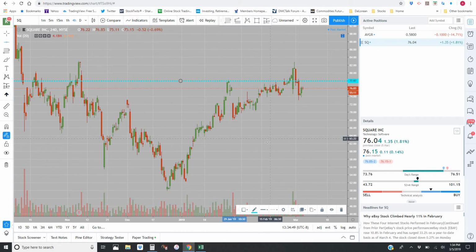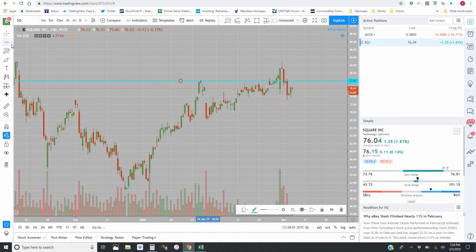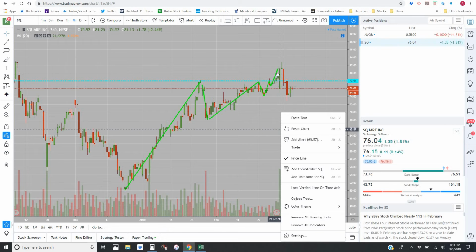That is a line of resistance for me because price action came up here, it was rejected, came back down. Came back up here again, it's rejected again, came down, came back up here, rejected again, dropped down just a little bit. And then this is the big thing right here that I want everybody to pay attention to. It broke above and it closed above this line. It was rejected once, twice, three times. On the fourth time, it broke above and it closed above.